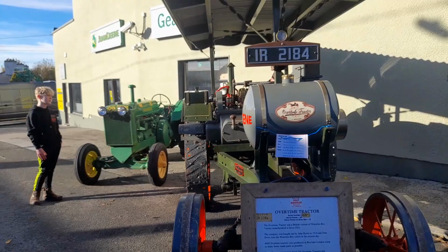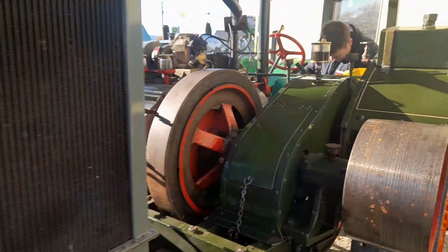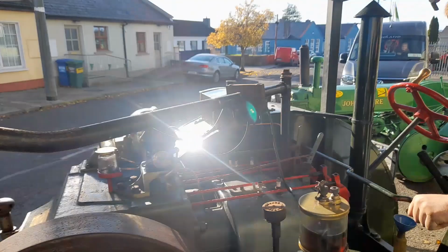That's the threshing pulley there on the side. And what were they mostly used for? It was used for whatever a tractor is used for at the present day. They were used for threshing, for haulage, for ploughing, pulling a binder, mowing, all that kind of stuff. They did everything that was asked.